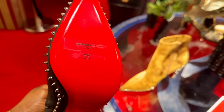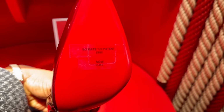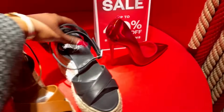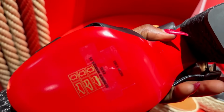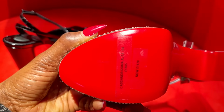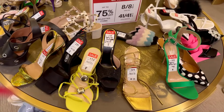And then it's £705. So this is the price that was before, £1,175. Wow, it's now 415. Good. I like it. The wedge on sale, the brown one, this one as well. This one is now £385. I think this is now on sale for £1,120. And this is the black one. So we have 75% off.